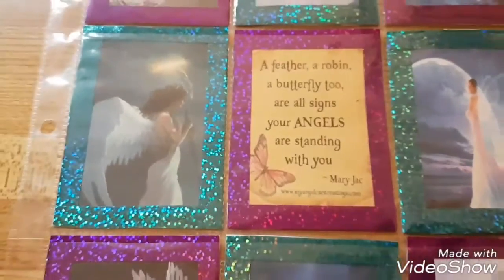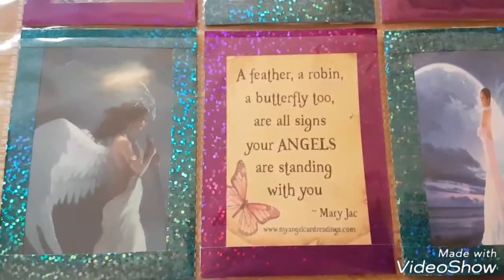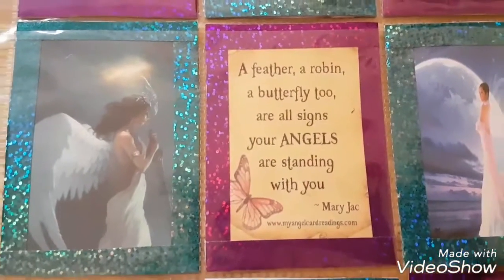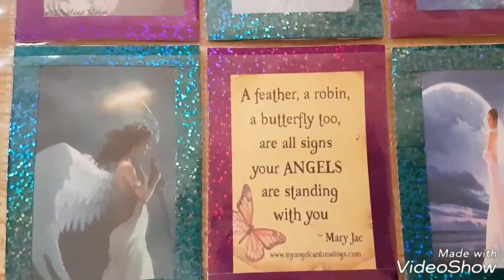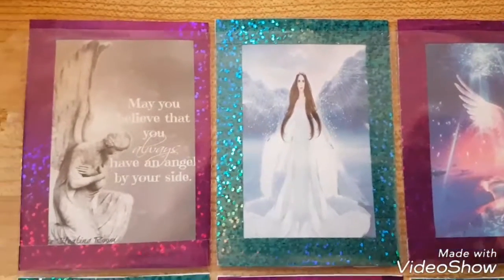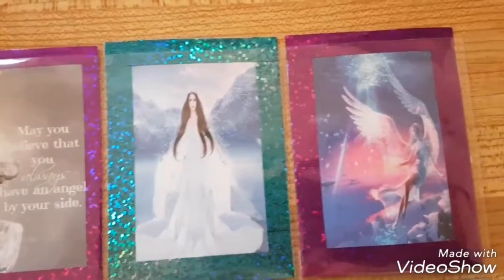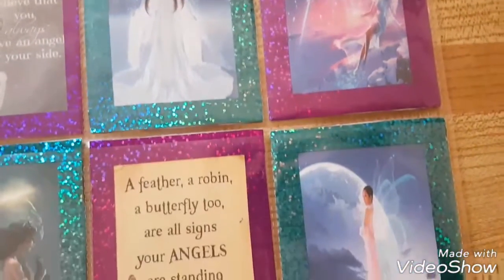Hey everybody, so this is a pocket letter that I'm working on. It's for my Facebook group. The event is angels. I am not a religious person, so I'm not doing a religious pocket letter. This one is just pretty images that I found online. There are some nice quotes that aren't religious. They don't mention God or anything. There are pretty cool images on there.